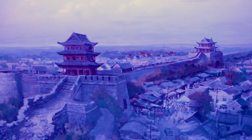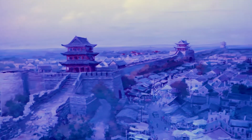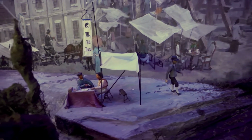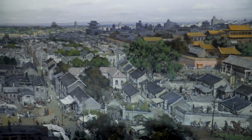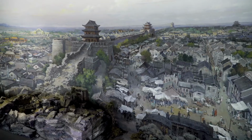The panorama depicts Shenyang back when it was still called Shengjing, between the year 1910 and 1929, basically a 9-10 year period. Back then it was Shengjing, or Shenyang now, was a melting pot of cultures and religions and architecture and just people.